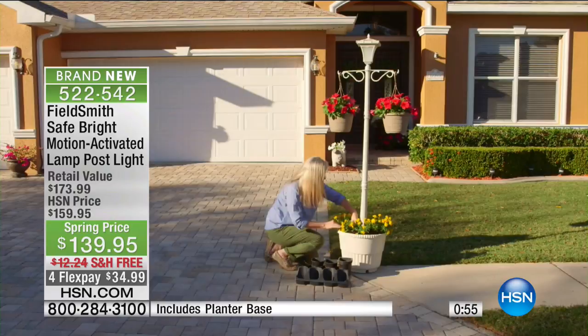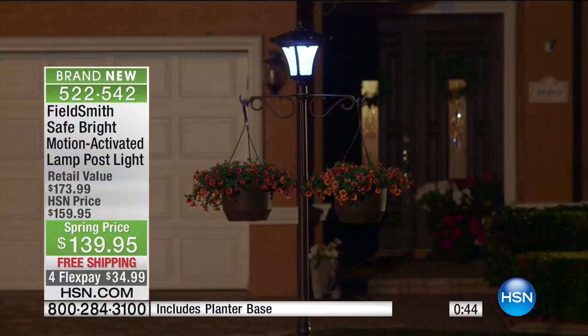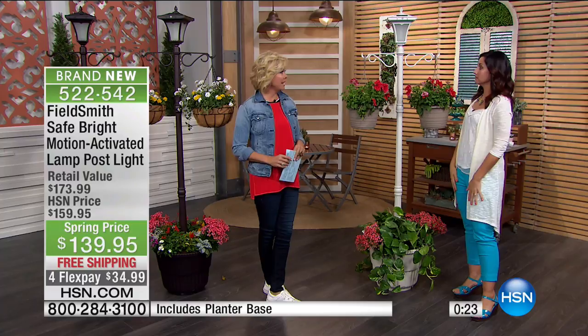But the all-important thing, it does become a safety feature for your house as well because of that motion detector. What happens is anytime there's motion around this lamppost, eight extra bright LED lights will go off and stay on for 30 seconds. So every time I drive in, I've got a little added brightness when I'm ushering my kids into the house. Yeah. When I'm walking the dog out and just taking them out, it's just wonderful to have that added safety feature. It's so true. And just to, you know, light your walkway. Right. See where you're going. Exactly. After you've had those mojitos, especially.